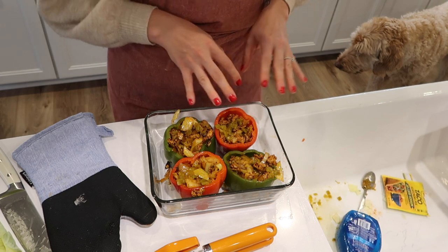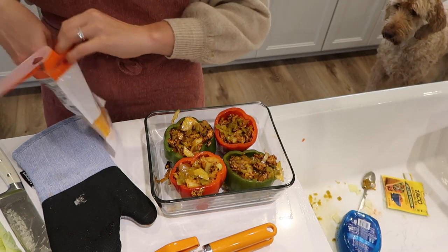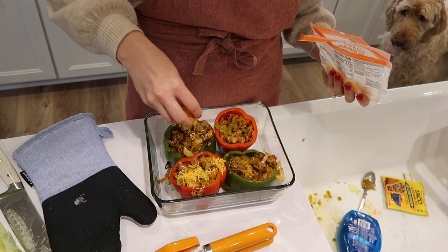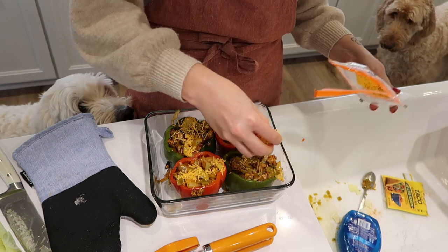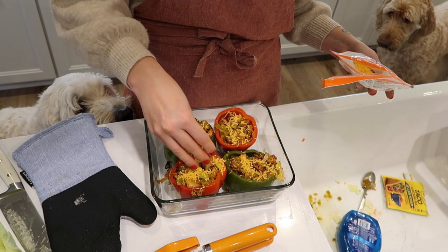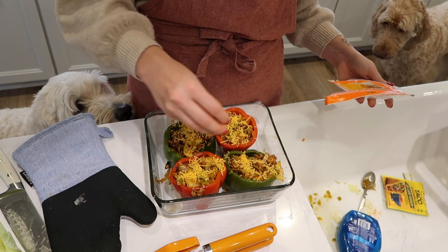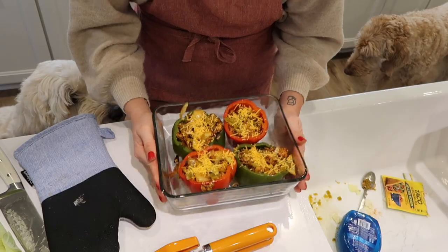What I'm gonna do now is add a little bit of cheese to the top of them. I'm just gonna do it to all of them. But you can have cheese as long as it's not so much cheese where you don't feel very good. I don't know, dairy does that to me. So I just do a tiny bit right on top instead of mixing it in. I think I use maybe a tablespoon of cheese on all of them.